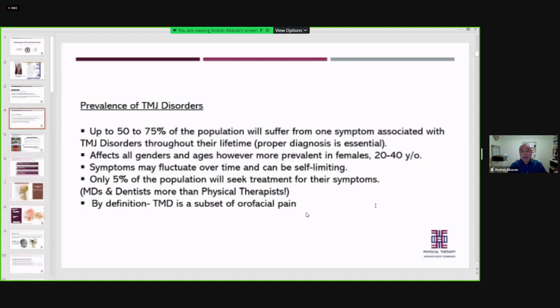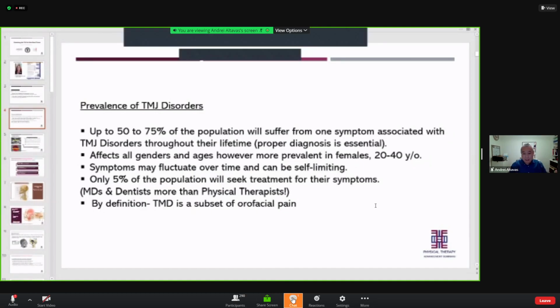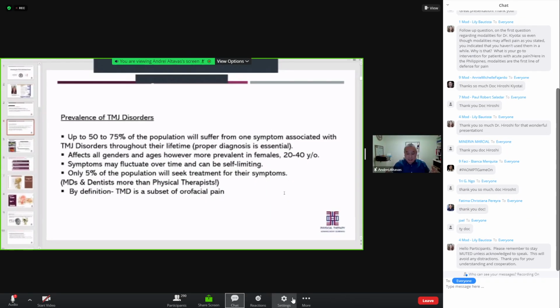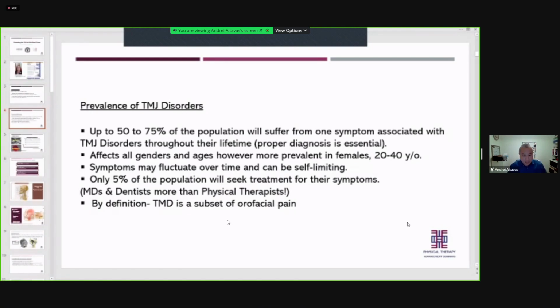When you say forgotten joint, it's a joint that exists, but we probably don't pay much attention to the TMJ, and one of the reasons is that it's a region that we don't treat. So that could be one of the reasons why everyone says it's a forgotten joint.